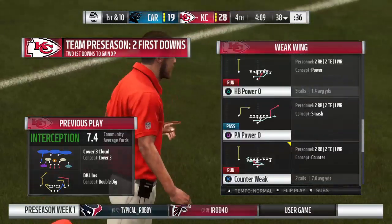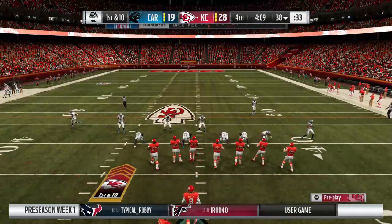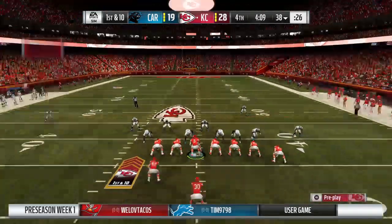Partner, we always talk about possessions being at a premium in these games, and now in this situation, throwing an interception here when you have to claw your way back in, that one's going to hurt, and in a big way. Blue 90!